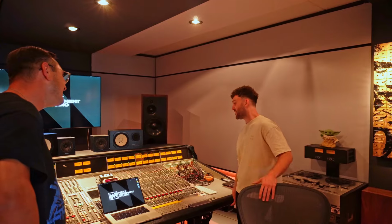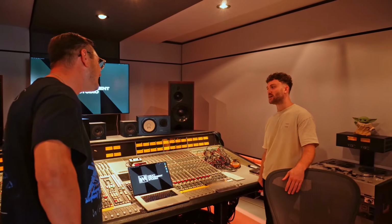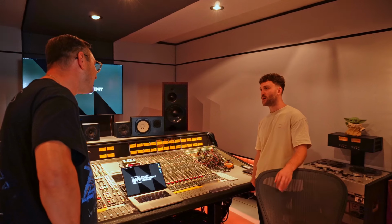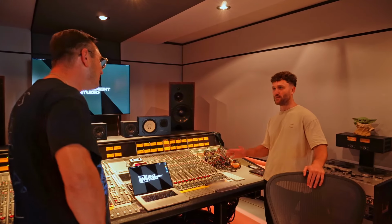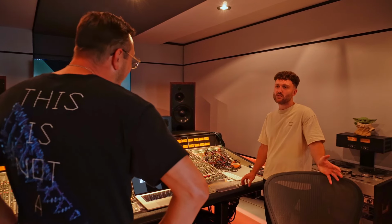But that's great that you decided to go for an SSL, and I also think that it just adds to that studio vibe. Yeah, definitely. If there's a large format console, it's a proper studio. Every photo looks sick. Content you make looks like it's legit. It's proper, like, okay, I'm in good hands. Yeah, that's what the right gear does.